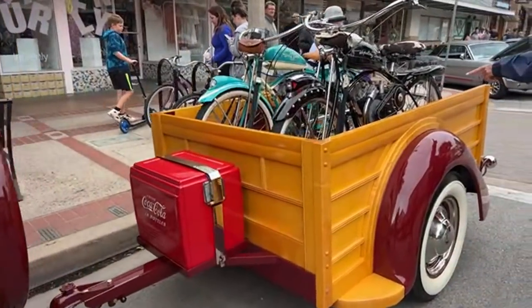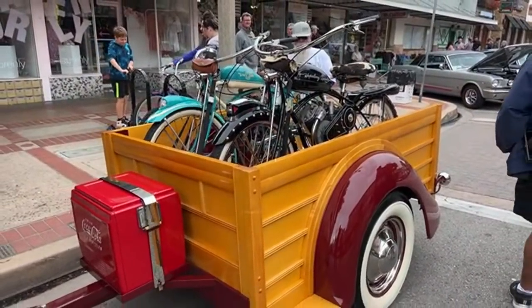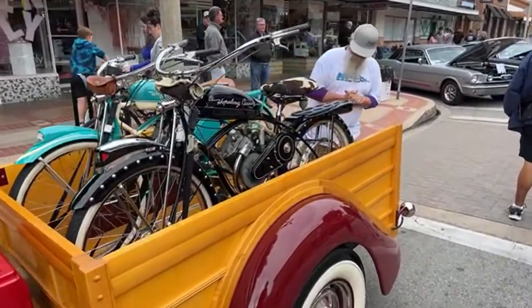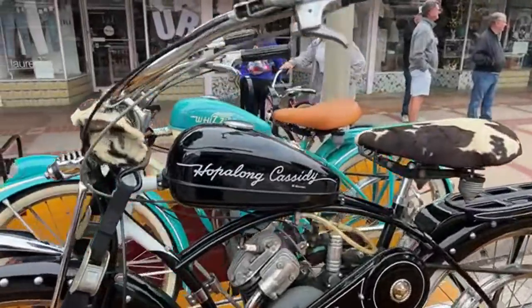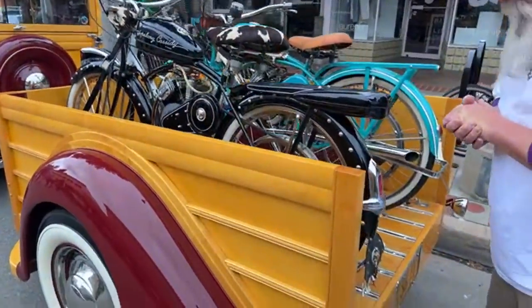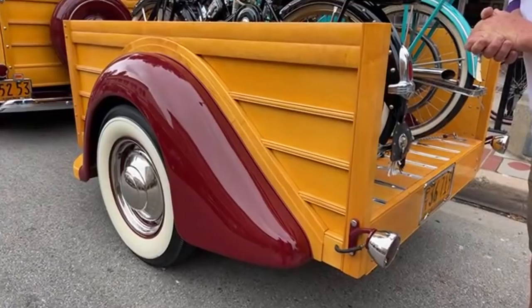I mean, look at this combo. I think John Kennedy has just outdid himself with this Hopalong Cassidy and Whizzer setup. That is just gorgeous. Wow, just the work in the freaking wagon alone.